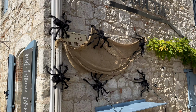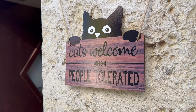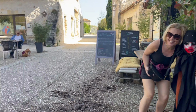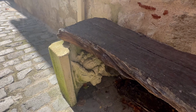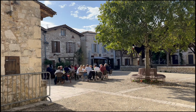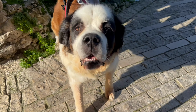Originally built as a fortified town, Pujols had to fend off invaders and the elements alike. But somehow it still managed to keep every bit of its charm intact over the centuries. Today, with its Halloween decor, it's more ghosts and ghouls defending its walls. This little town's known for its artistic flair. You'll find galleries, pottery shops and small artisan boutiques that add a modern twist to this ancient village. From the top, you get a sweeping panorama of the Lot Valley that stretches on forever.